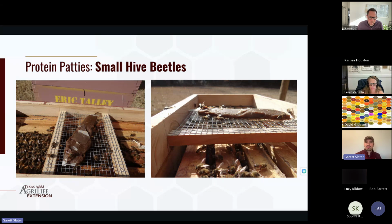And so you can buy this at any bee supply store. I know they sell it at Dadant now. They sell these at Mann Lake and Bee Supply. You can buy these at really any type of bee supply store now, which is really great.